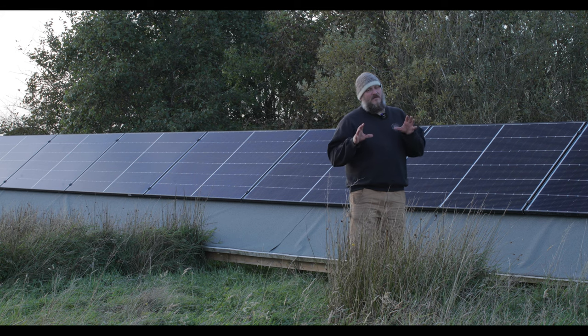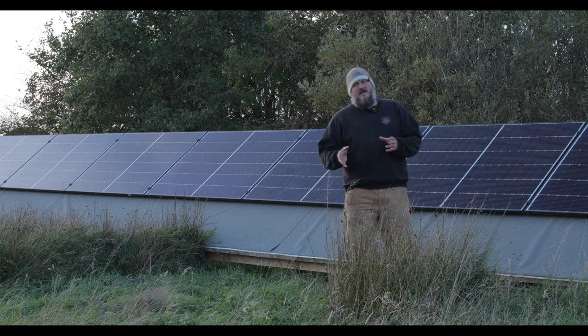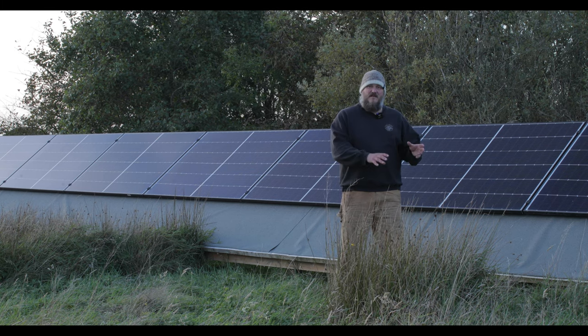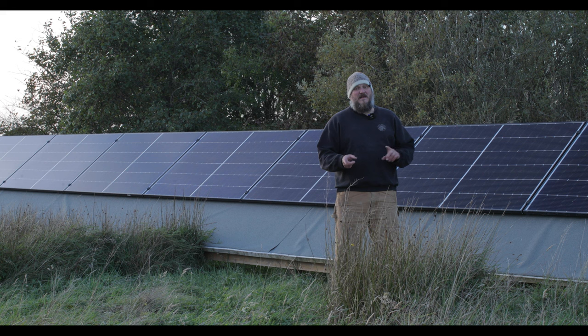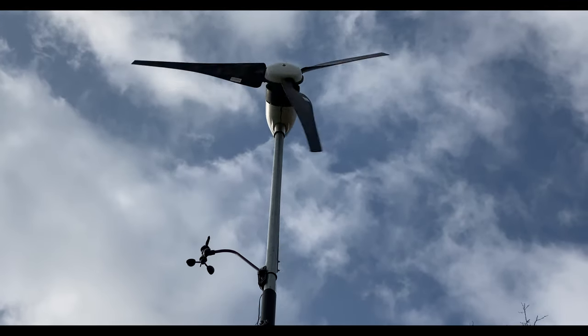Also, when you're using off-grid power, you have to think about things in a very different way. We use all of our heavy electrical items during the day when the sun's up, because it replenishes the batteries really quickly. And then at night, we are more frugal, unless the wind is blowing and we have a wind turbine up there that we can show you.